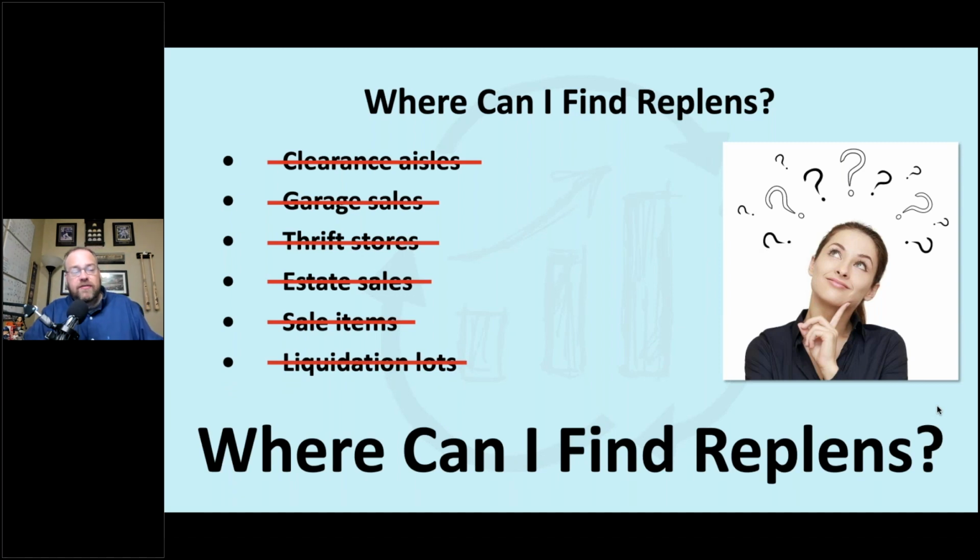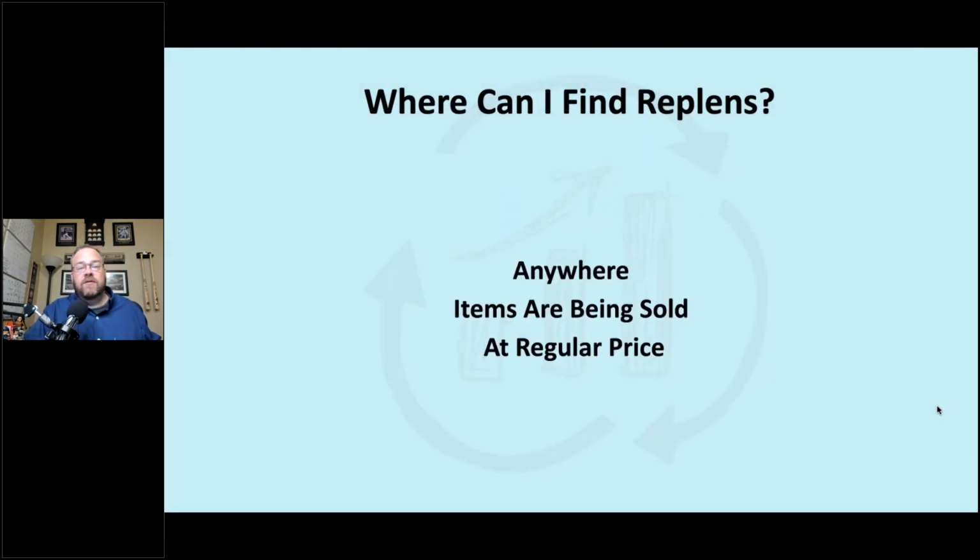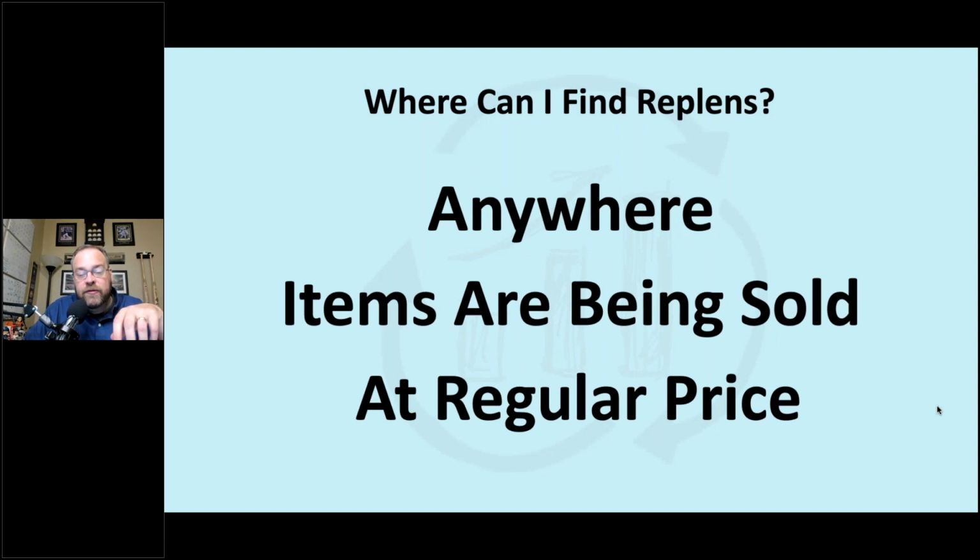So where can you find these replens? Well, I'm glad you asked, and I'll finally answer the question. You're probably like, get to the answer. So where can I find replens? Anywhere items are being sold at regular price. Most people, when they go sourcing, look at the clearance aisle. That's the very first place that they go. Right now, that's the very last place that I go. If I have extra time, I will go look at the clearance aisle. I will walk through, see if something stands out to me, scan it to see if I can make some short-term money off of that, because that's what clearance items are. It's short-term profits. Replens are long-term profits.